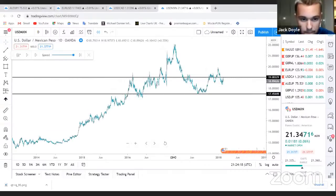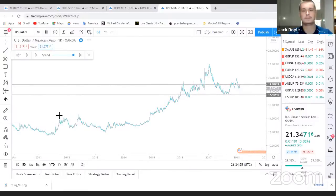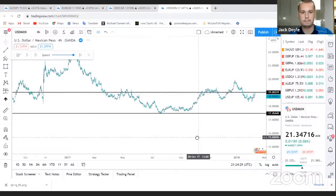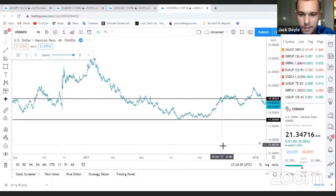Right. USD MXN. It moves when it wants to.